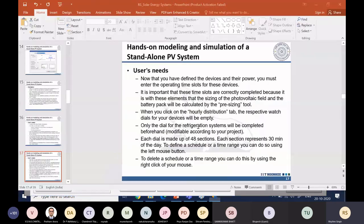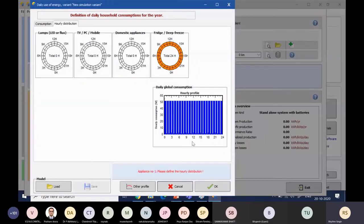And now what it is saying is that each dial is made up of... only the dial for refrigeration systems will be completed beforehand. But if you want, you can modify that also. Suppose, I mean, usually it doesn't happen, suppose I want to switch off my fridge for 1 hour or 2 hours.